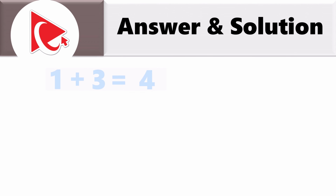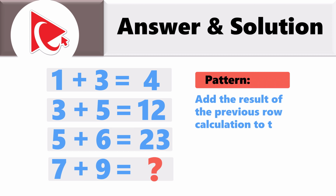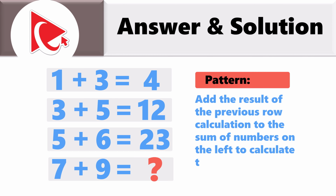The most interesting thing about this challenge is the pattern. You need to add the result of the previous row calculations to the sum of the numbers in the next row to calculate the result of the next row. Let's look at the examples to make it clear.